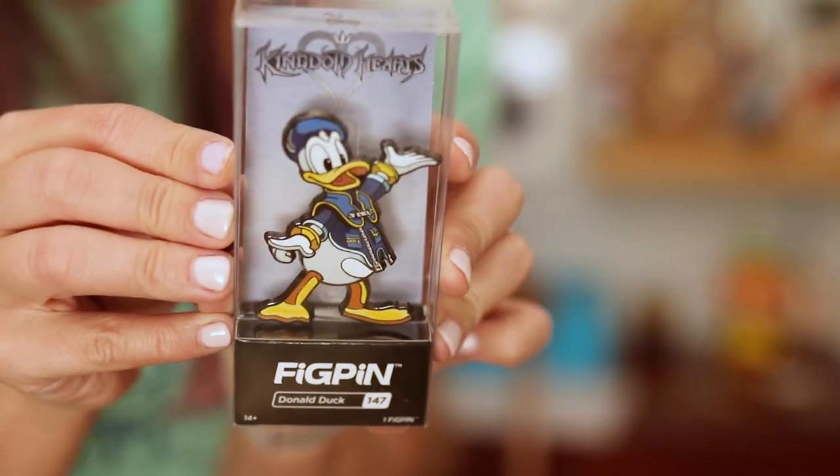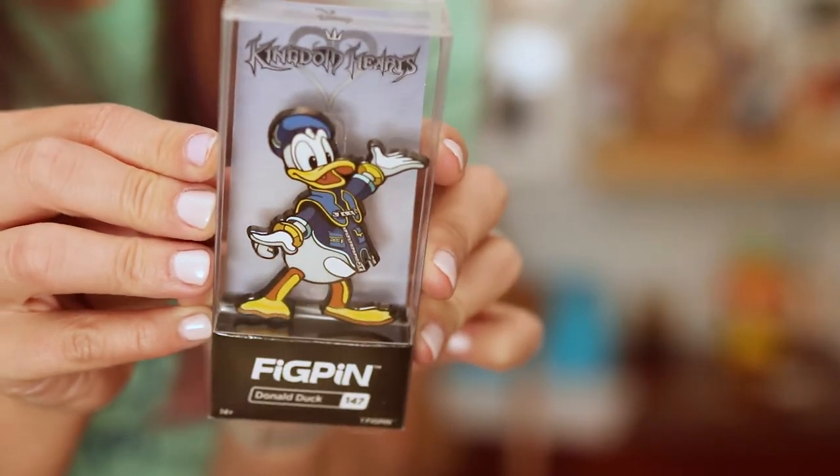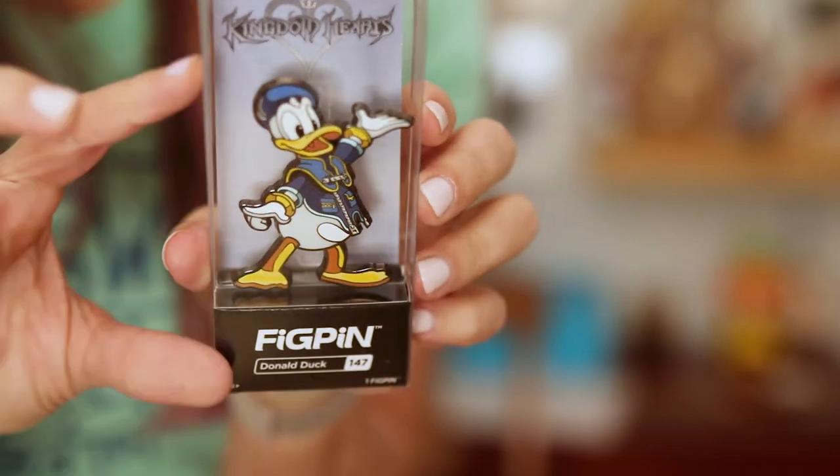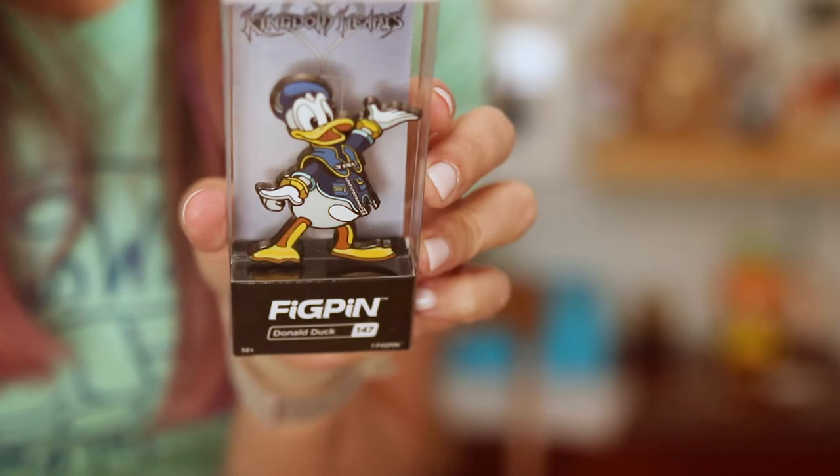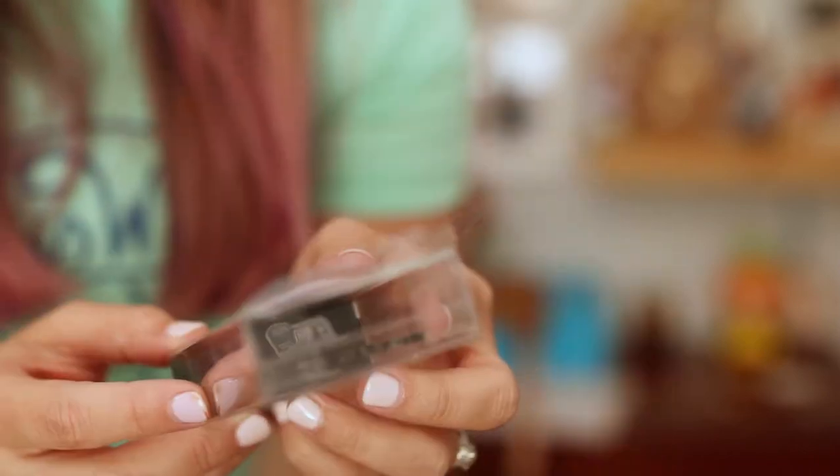So this is a pin that I picked up today. I'm so excited about it. Kingdom Hearts Donald. Isn't he so cute? And look how big he is. That's big. I got this at Target. It was $10, I believe. So not a bad price. And yeah, I just thought he was super cute.